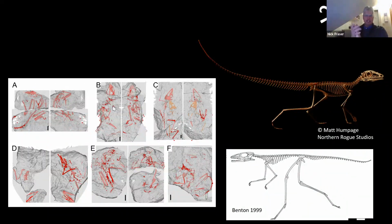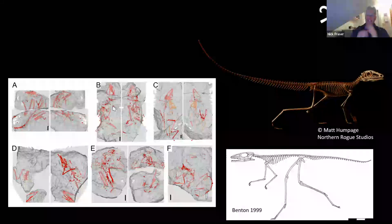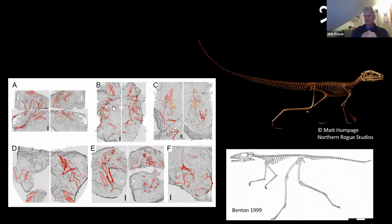So this is all that he has so far really looked at. He's done a little bit of work on Erpetosuchus and a little bit of work on some small blocks of Elgin sandstone that have got cavities in them, and he's realized that there's other animals in there too.